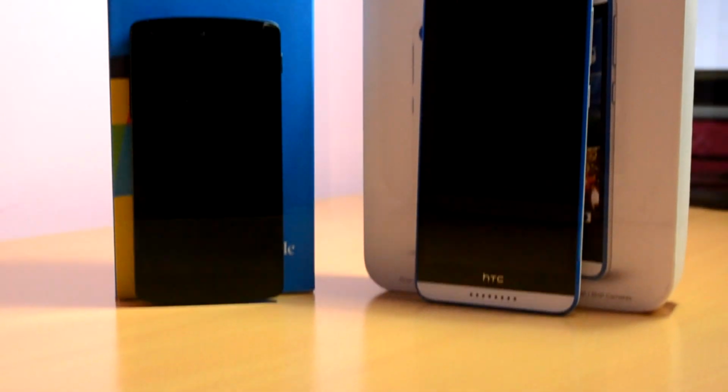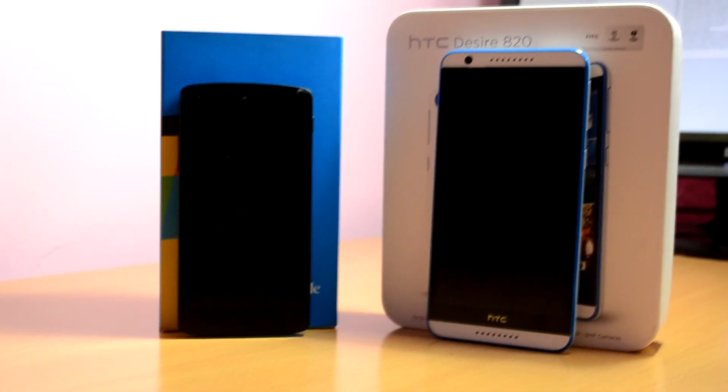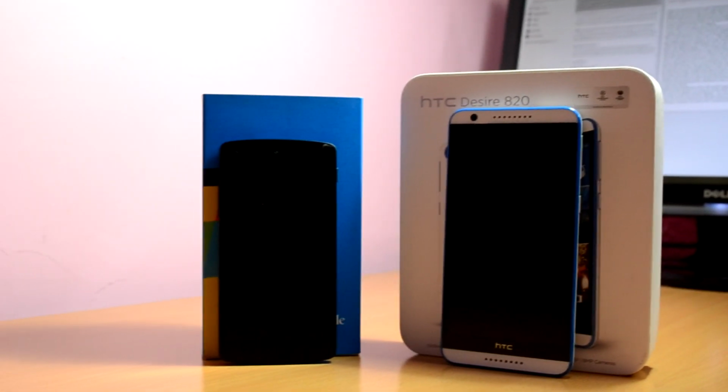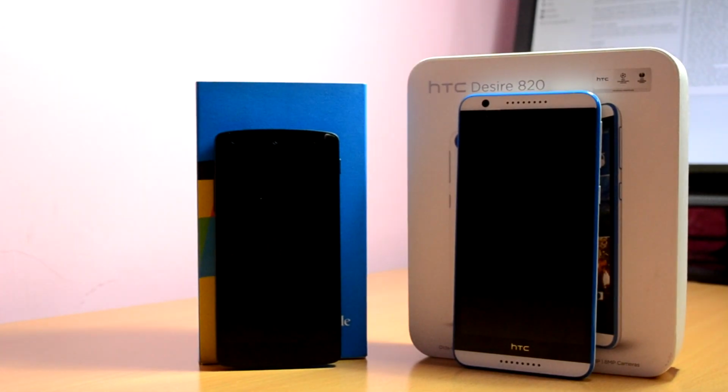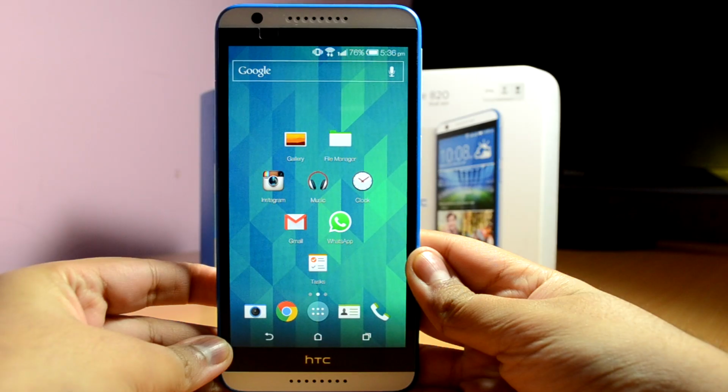If you're planning to buy a new Android phone in the range of 25,000, you might have come across the all-new HTC Desire 820 and the pretty old Nexus 5, since both of these sell for just around the same price. Well, if you have, then this is the right place for you to figure out which one you want. Welcome guys, this is Ritish from Ritish Tech, and today I'm going to do the full comparison between the Google Nexus 5 and the HTC Desire 820.